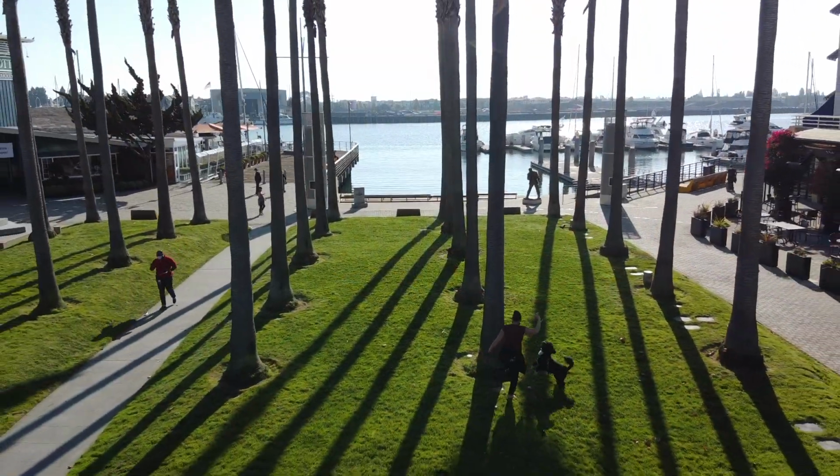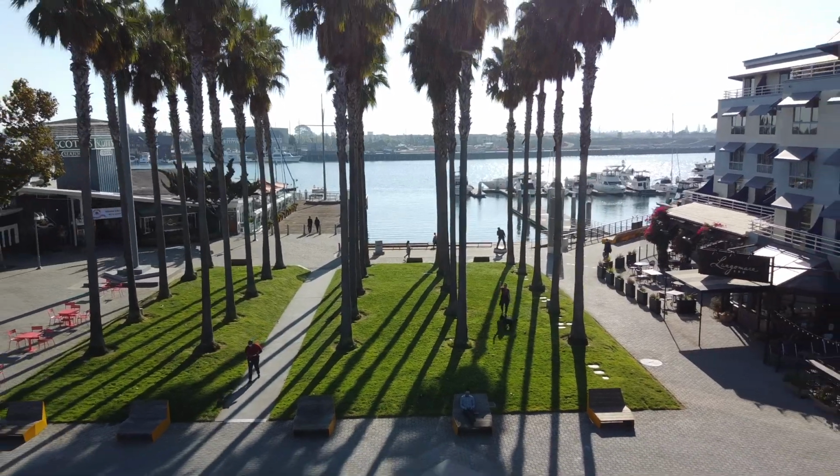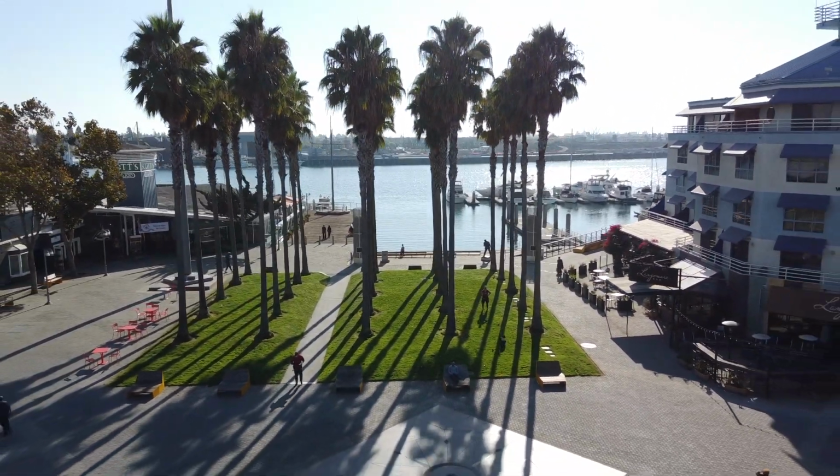This property is walking distance away from Jack London Square. It's easy access to shops, restaurants, the ferry terminal, BART, and I-880.